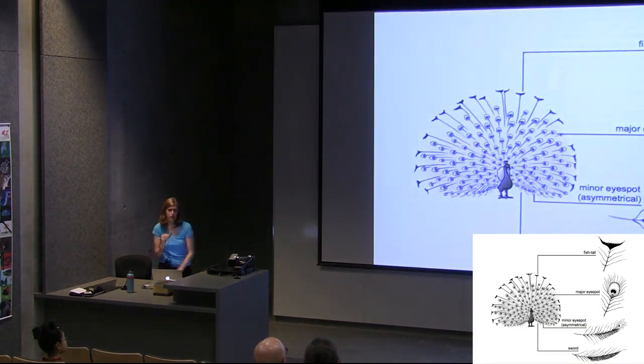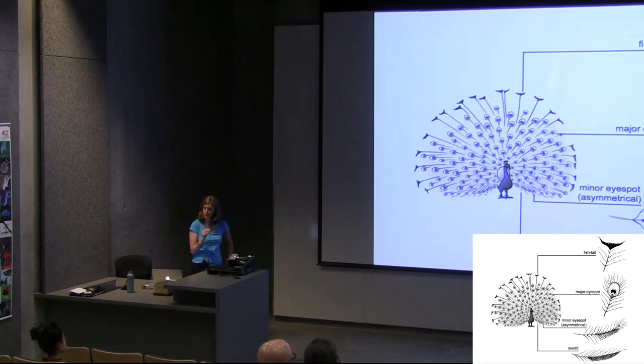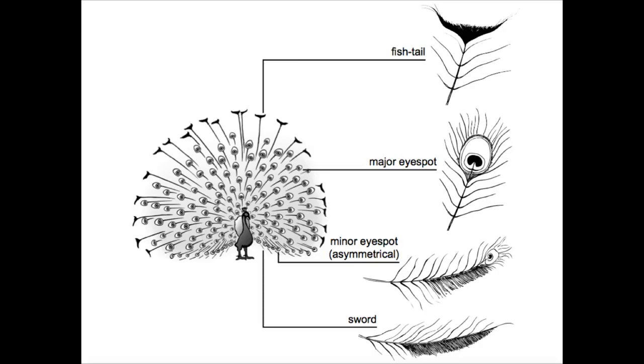So fully grown, the train weighs about 300 grams, or 2/3 of a pound, and that's about 7% of the male's body weight. So it's pretty big. And there's about 250 feathers in total. And it's not all the eye spot feathers. There's actually 4 different types of feathers that make up the train. These ones that look like fishtails sort of rim the outer edge, and then there's some other specialized ones along the bottom edge there.